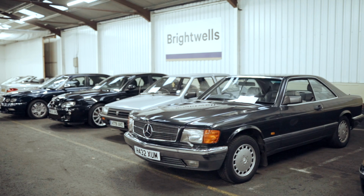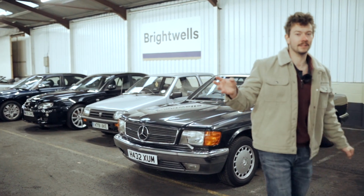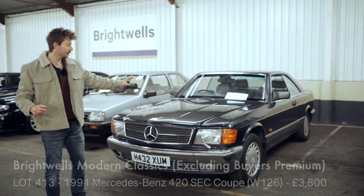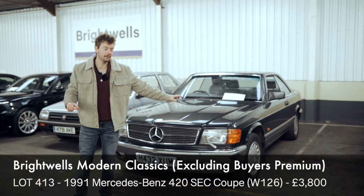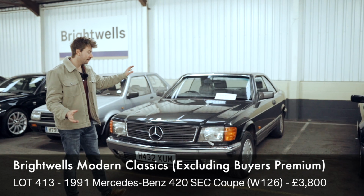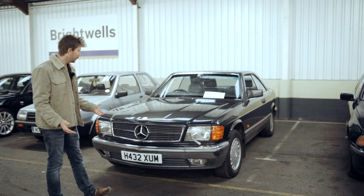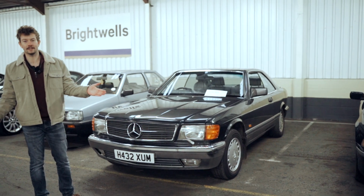So here is lot 413, my bargain buy of the modern classic sale. It is a W126 variant 420 Mercedes, selling for just £3,800 on the hammer, excluding buyer's premium, of course. This is a fantastic thing and a real steal that someone's got here. Absolutely wonderful, great modern classic daily driving.